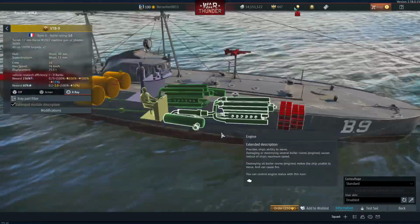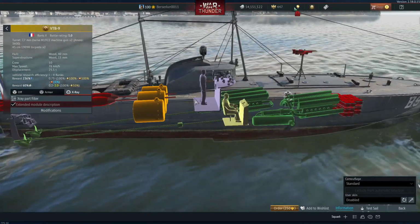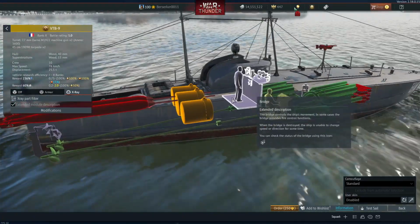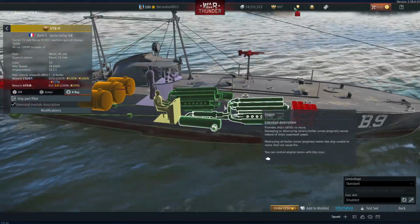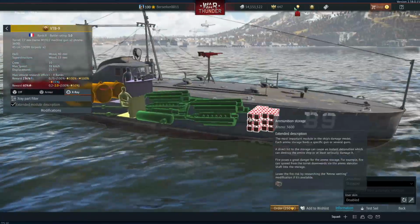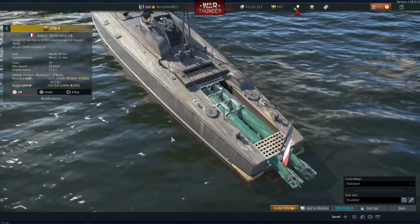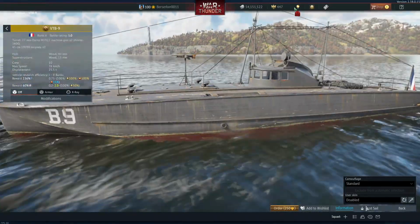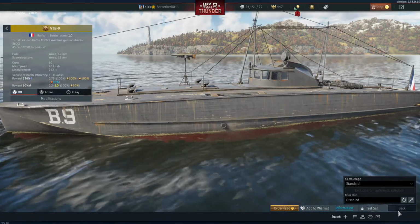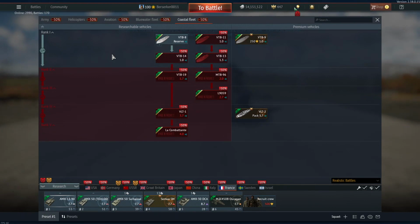How do they fit 10 people on this? Half of them sleep outside, probably, considering look at all that engine. It has more ammo, but not in the guns, so it doesn't really matter. No, true.